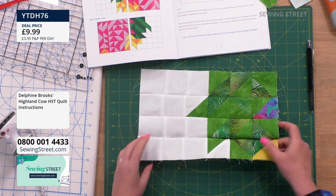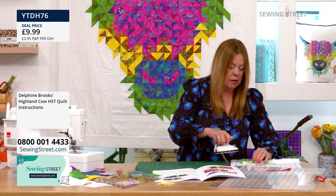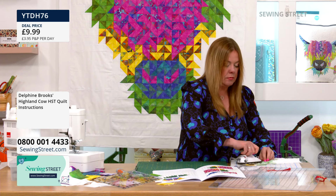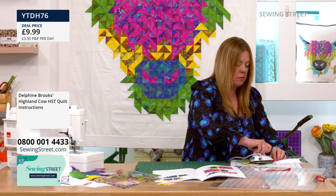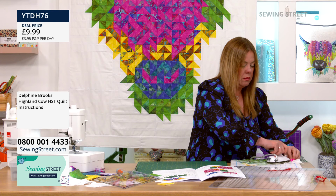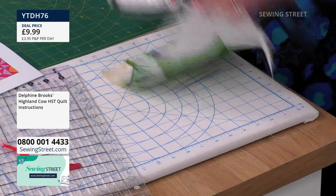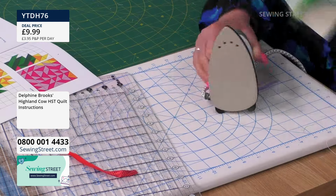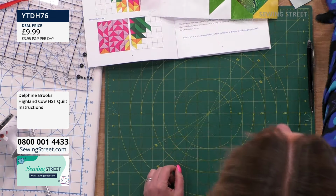So I see how it's all starting to come together now. Keep those irons on and nice and hot. And that's four rows done. But doing it this way, you're going to have really accurate piecing. Yeah, exactly. So the last two rows then.